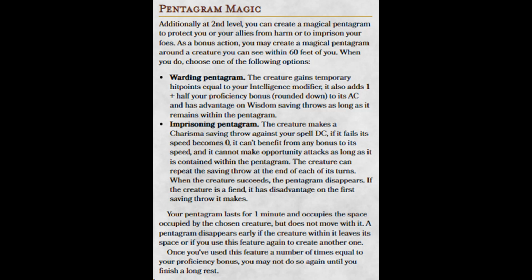And the imprisoning pentagram is actually super cool. Charisma saving throws are so rare that I love seeing more of them implemented. It does seem a little bit strong. Crowd control that doesn't require concentration and is a bonus action to cast. But it only reduces their speed and they can't make opportunity attacks.